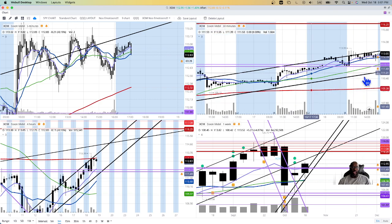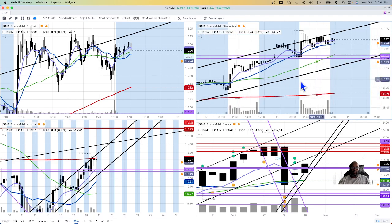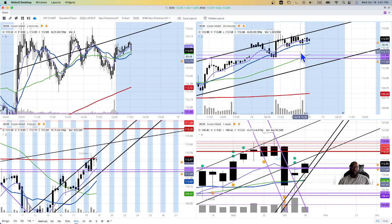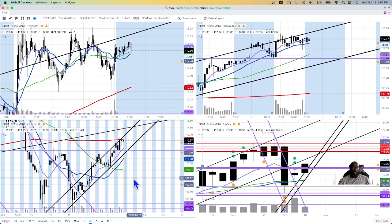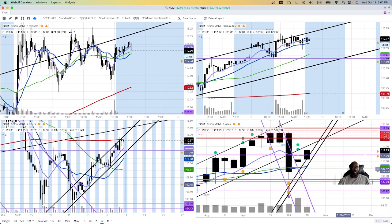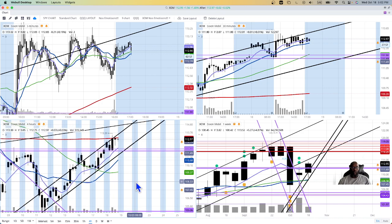The 200 moving average from a 30-minute perspective also created a nice bounce yesterday, stacking all these moving averages in a bullish sentiment. You have the 200, you have the 50, you have the 20, and you have the 9 all in sequence. So we're looking for the 4-hour and the weekly to match up with that. But as of right now, we have bullish sentiment overall on all of these charts.